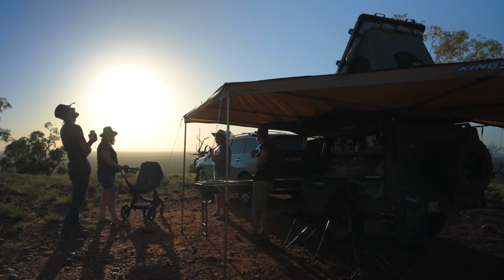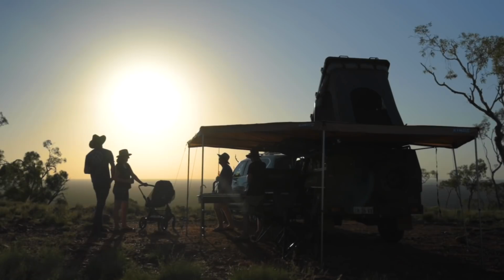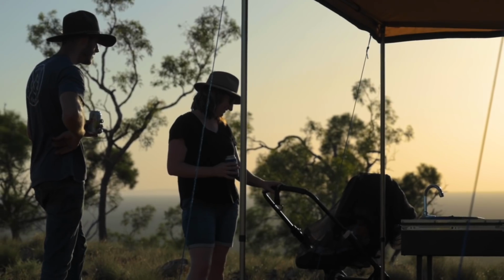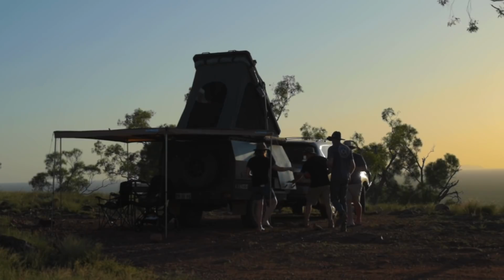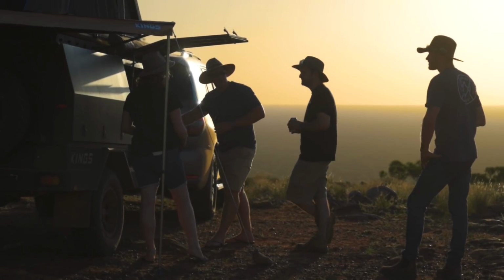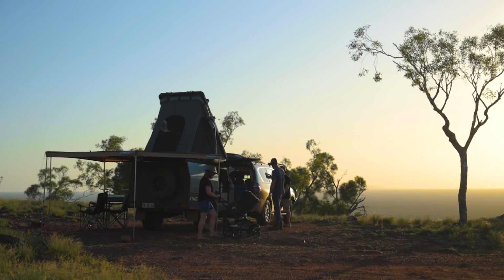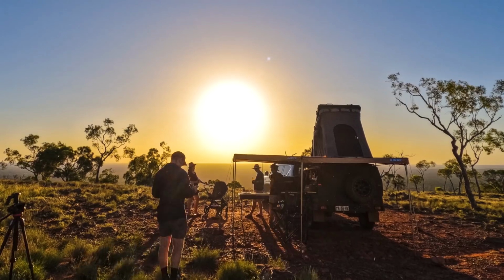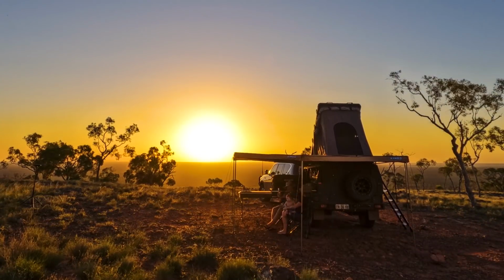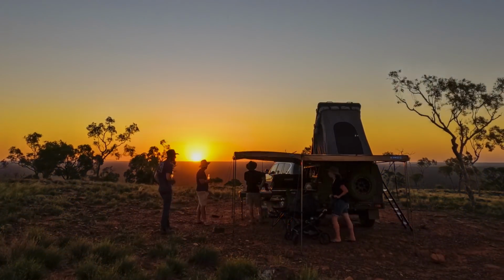Now, they weren't kidding. This campsite is spectacular. And while the sun started to dip, I can't help myself but show them through the 12-volt setup in the trailer, because I reckon that's a pretty good sight as well. With everyone's ears well and truly chewed off by Cahn's 12-volt guru-ness, it's time to settle in and watch that amazing sunset.